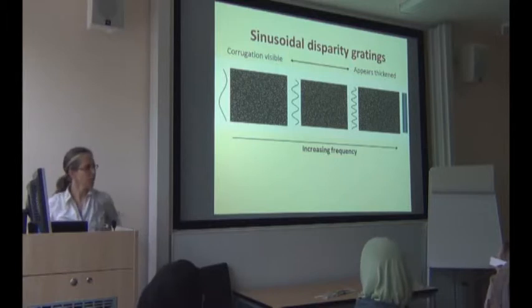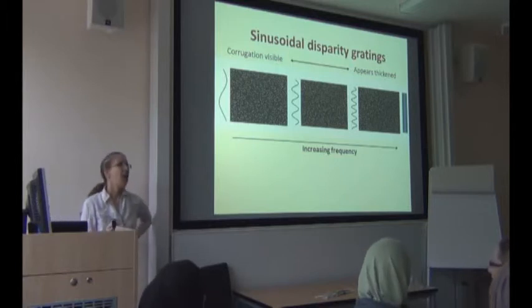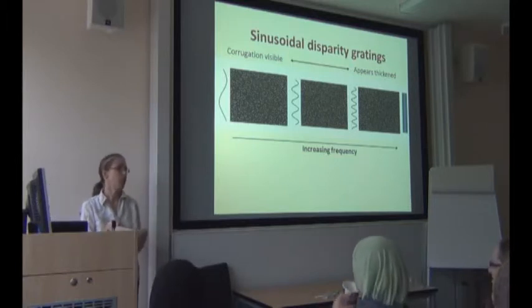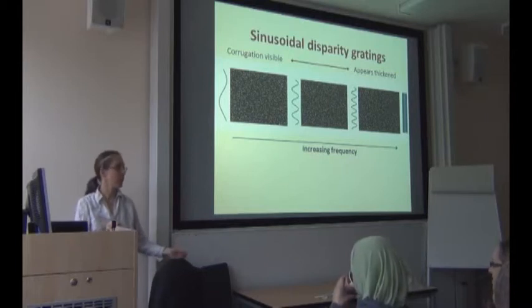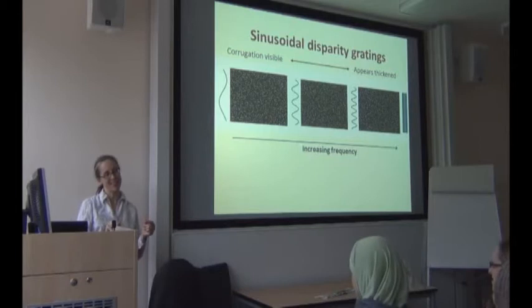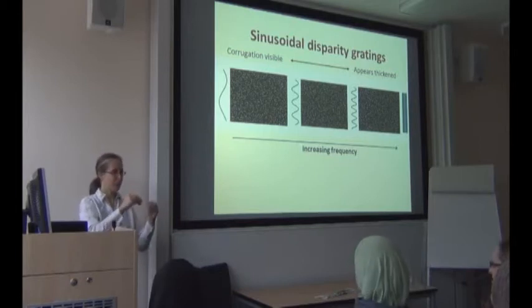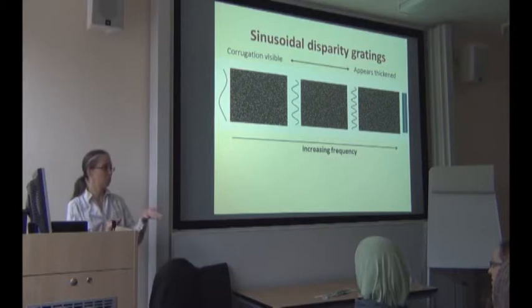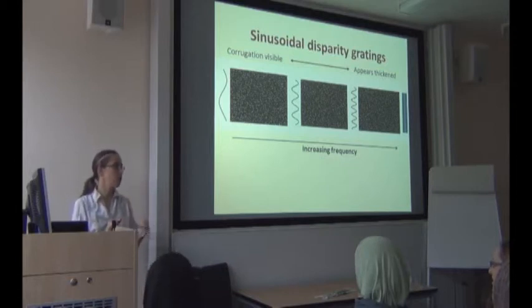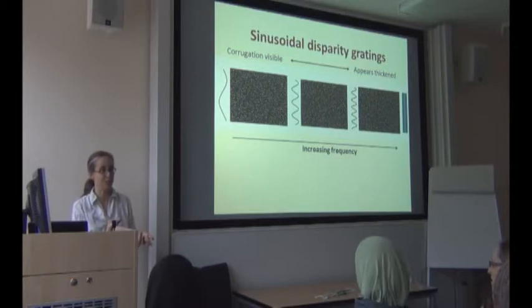How much does that depend on the dot density? It does depend. What you want to avoid is that the limit is trivially imposed by the dot density, like a Nyquist limit. So if you make sure the dots are small enough that the Nyquist limit is well above the human visual limit, then you know you're actually testing the human visual system and not some trivial side effect of your stimulus.